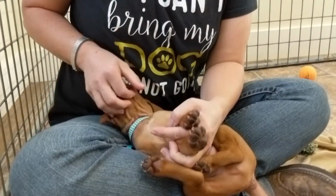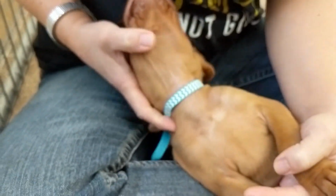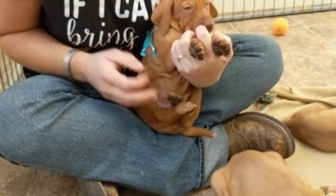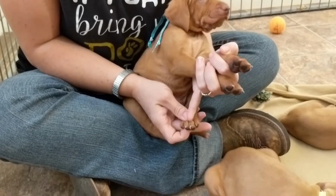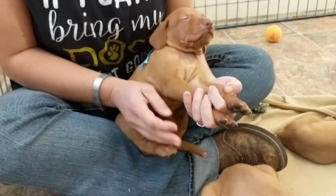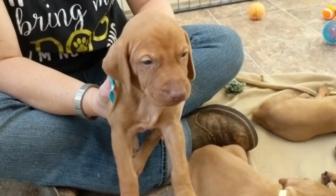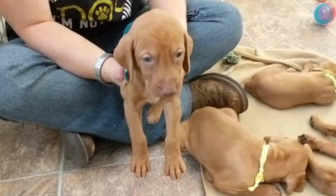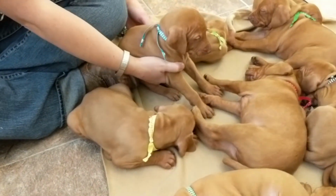So let's look up here. His throat, there's nothing showing up right now, right there. And if we look at his paws, solid on front, and then on the back, there's a little bit of white, kind of right between these two center toes, just like that. So a little bit of white right there. That's our blue guy. Again, he's out of Meadow, so I would expect him to be a little bit smaller than the pups out of Sage or Willow, but he is one of Meadow's larger ones out of her litter. So he'll probably be kind of a medium-sized dog.